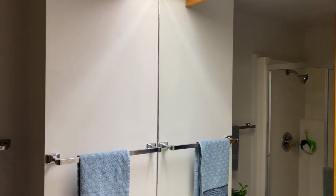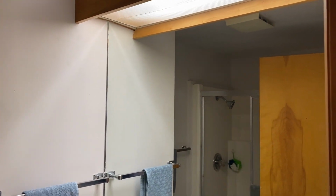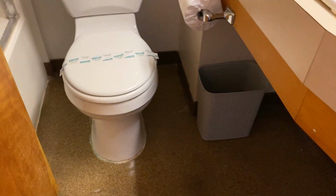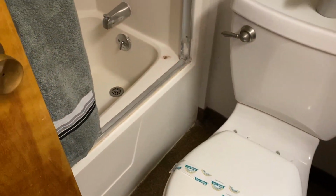We'll finish in the bathroom. Nice bathroom with a vanity and a shower and tub combo.